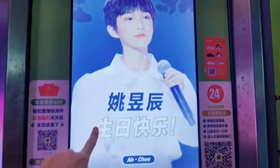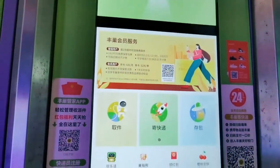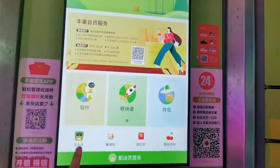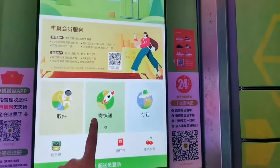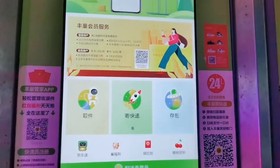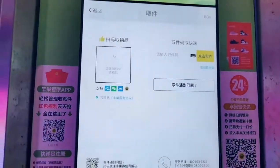It's called 蜂巢, that's a different one. And then there's this giant iPad screen. On the main screen there's an option saying that you either want to retrieve a package, or send a package, or just save your bag for temporary purposes. So I'm just gonna say retrieve my package.